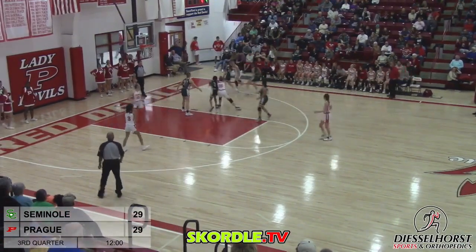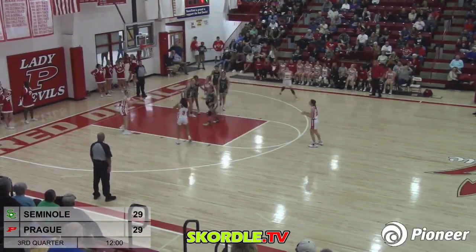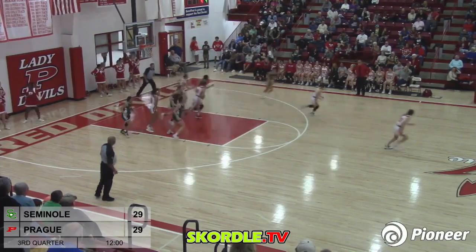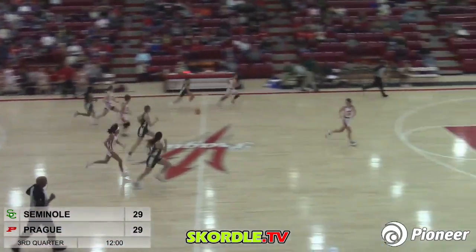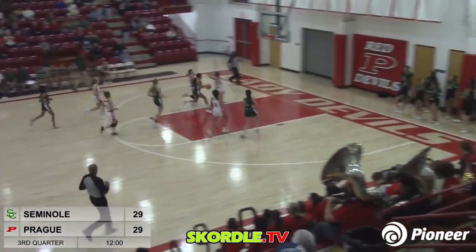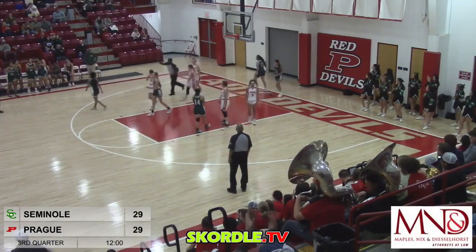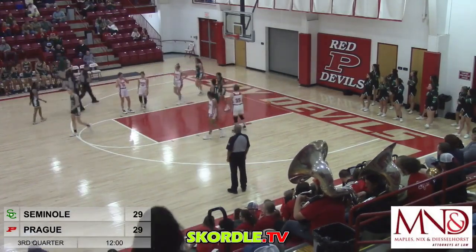This is Simic. Gets it down to Demi Manning. Spins, kicks it out to Dahlman, who's wide open inside the paint. Can't hit the shot. Rebound, Rideau. She'll kick it out to Coker, and Seminole's going to run here. They've got numbers. Coker's going to take it herself. Left-handed layup. She'll make it and fouled, I believe, by Ella Schimmick, number 12.